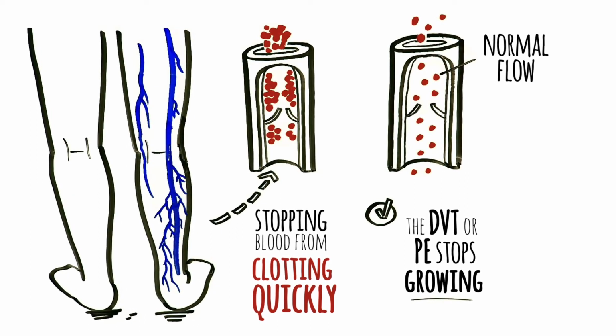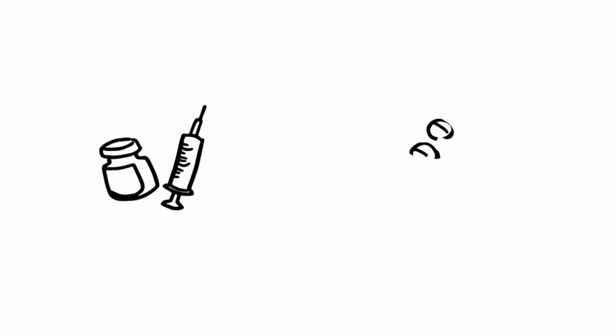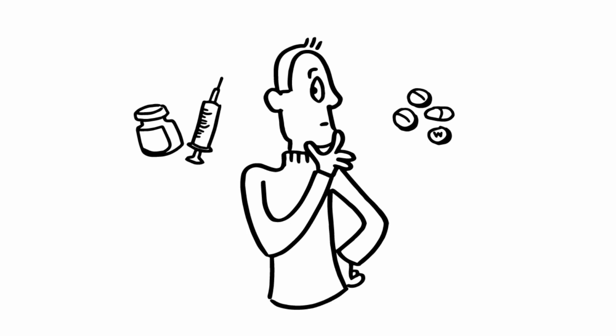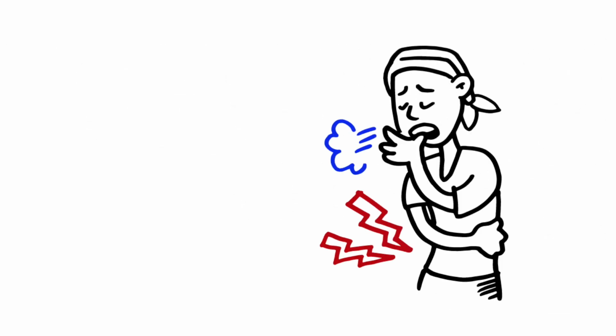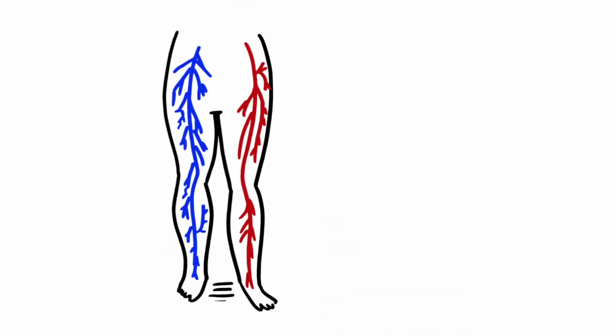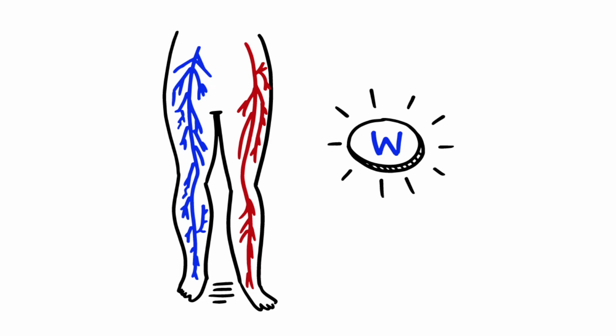Besides injections, there are blood thinner pills. But not everyone can use pills, because there might be an interaction with drugs that you are taking for cancer or other medical conditions, or you might have vomiting or diarrhea that makes it difficult for the pills to work properly. The older blood thinner pill is Warfarin, which is still used for treating thrombosis in patients with cancer.